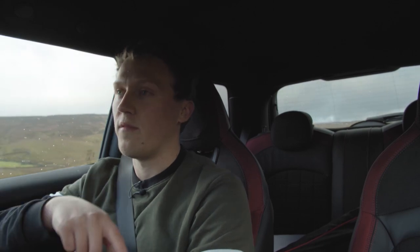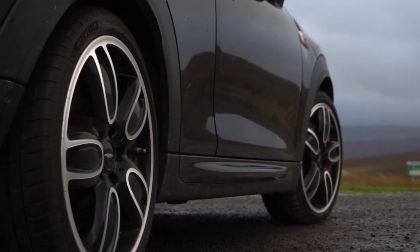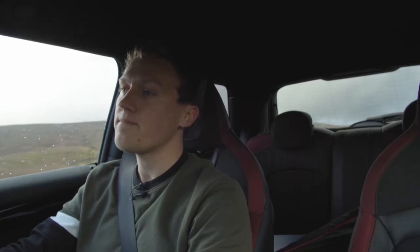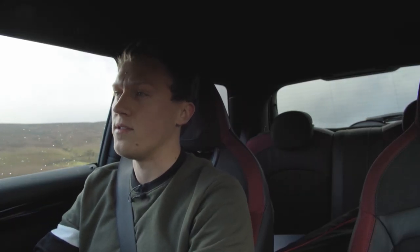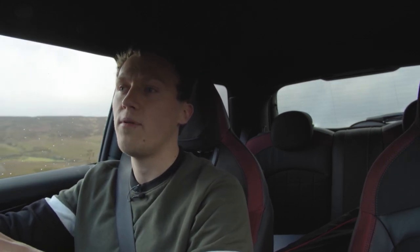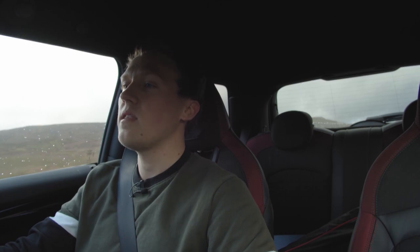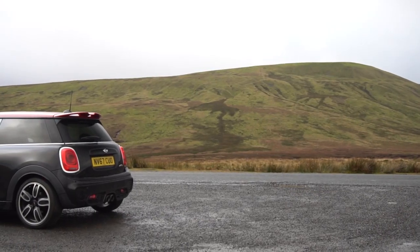As some of you might know who've been following the channel for a while, I also fitted Michelin Pilot Sport 4S's to this last year in 2019, and that made a hell of a difference. Out of the box, although it handles pretty well from a suspension viewpoint, the tyres did lack a bit. They were a Pirelli run flat, and they just didn't perform as well on the limit. The Michelin Pilot Sport 4S, however, just made a huge difference. It's so much better, especially all year round, actually, which is the interesting thing.